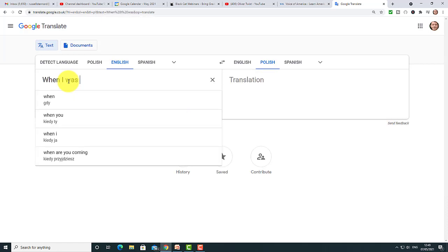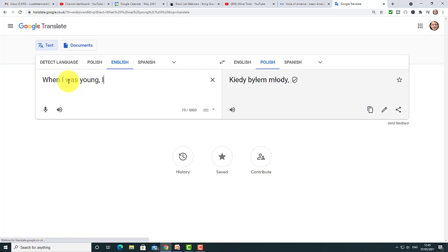When I was young, I was lazy. Okay, and I can see now that sentence in Polish. Now, I try to really make the sentences easy so that I can understand the Polish. But what I really want here is to make sure that when I'm learning a new word, which is the word leniwy, that I'm learning that word in context.